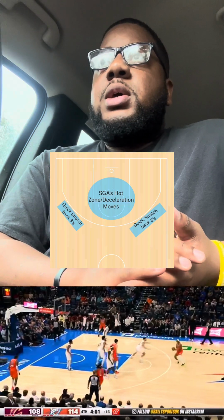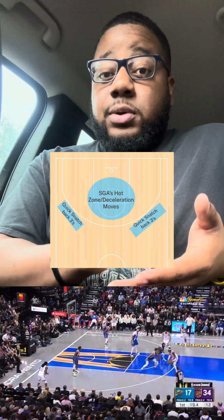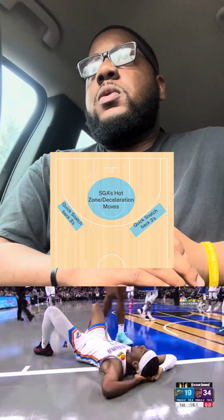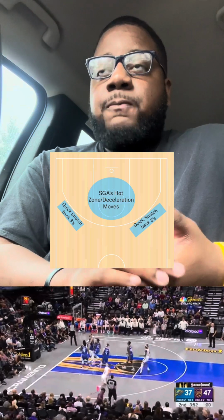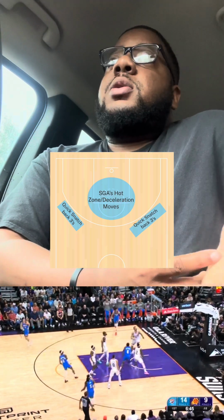But Shai Gilgeous-Alexander has proven to be one of the most consistent, most dangerous isolation scorers in the league. And you see his little stats of his isolation scoring ability. Like I said, Shai Gilgeous-Alexander is super dangerous because he's a 6'4" guard, and you've got a 6'1" guard trying to guard Shai Gilgeous-Alexander.